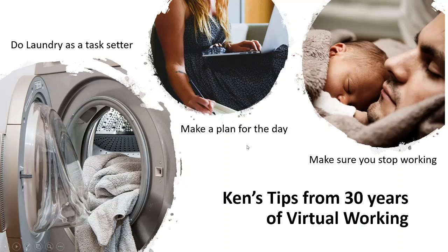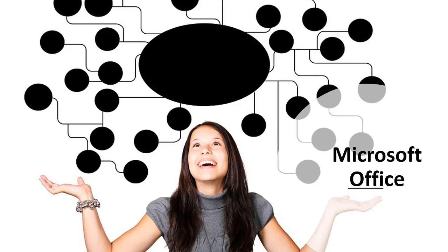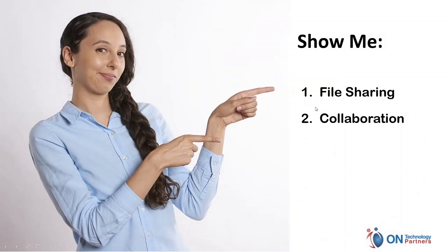and talk about Microsoft Office and what you can do to help use it to stay engaged and connected. So today we're going to talk about two different things. We're going to talk about file sharing and how to be able to work with your files in your groups and your teams. And then we're going to talk about collaboration.